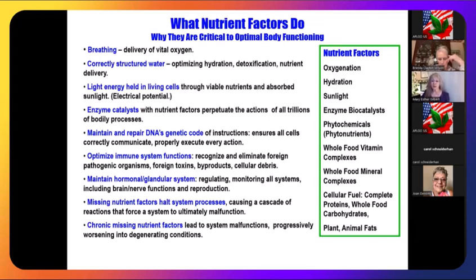Nutrient delivery, that's extremely important, as I've already mentioned, and the light energy held in living cells. Now, raw foods, enzyme active foods, are the catalyst for those trillions of bodily processes that I just mentioned. And so the drops happen to be viable. When I first joined APL years ago, I understood that the drops underwent some laboratory examinations. An independent laboratory found that the drops contain the enzymes and all of the nutrient factors, the light energy frequencies, the negatively charged ions. Those were all intact in our drops. And I have never seen or heard of any other supplement that had those properties.